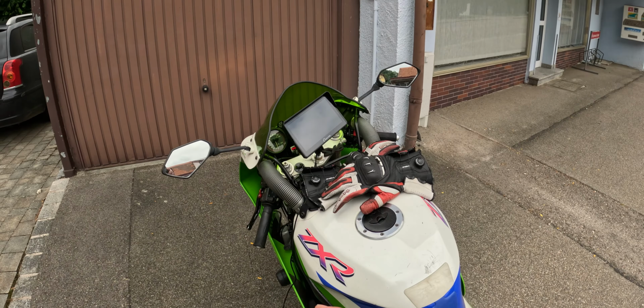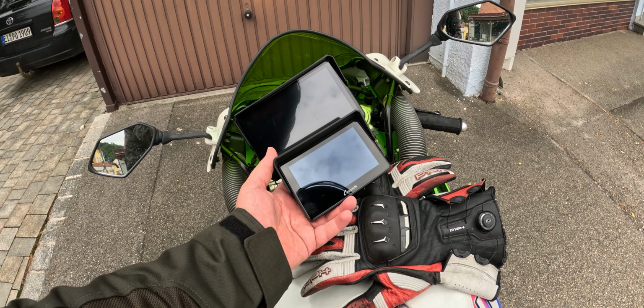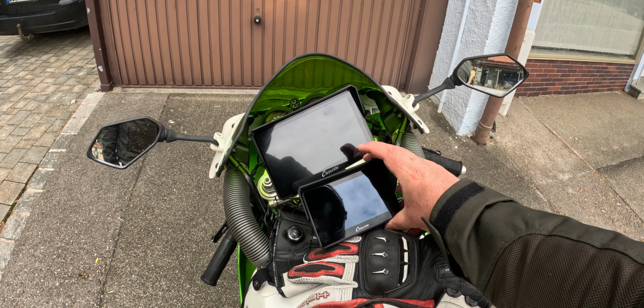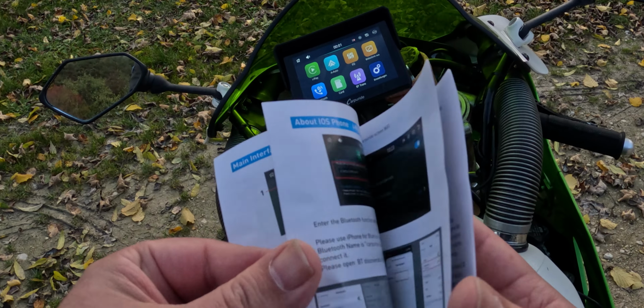In addition to the 7-inch version, there is also a 5-inch device that I'd already tested beforehand. The 5-inch size fits perfectly on my motorcycle. I got the 7-inch version for my next bike, but I haven't received it yet.